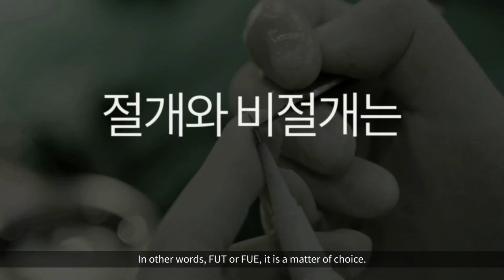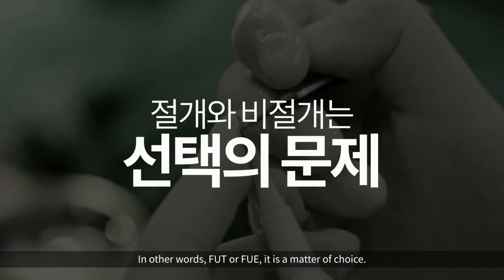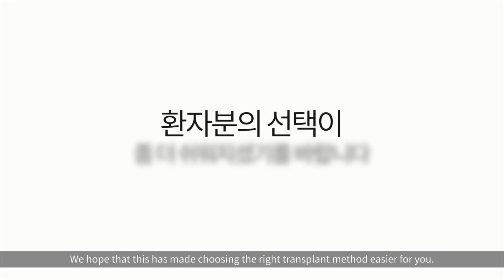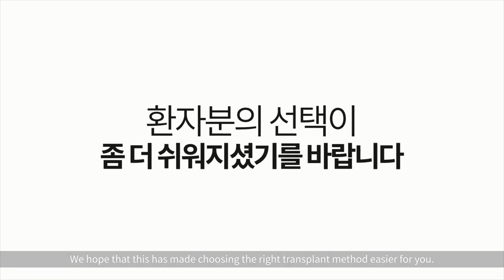In other words, FUT or FUE, it is a matter of choice. We hope that this has made choosing the right transplant method easier for you.